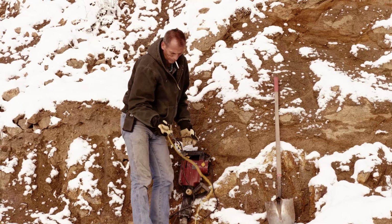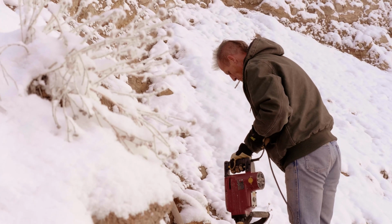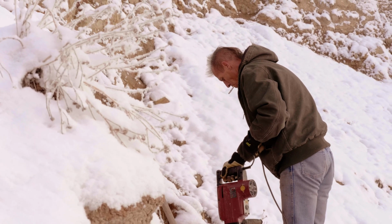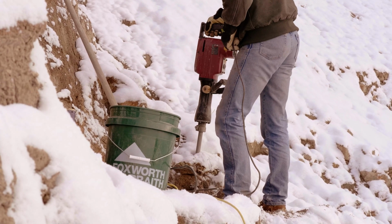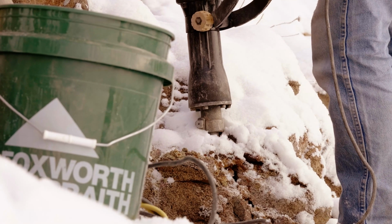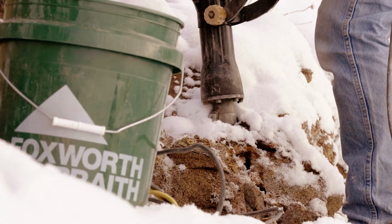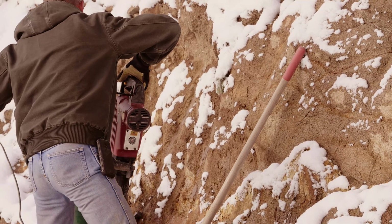Your veins normally run parallel to the earth. This way, when you remove the overburden off the top, you're able to get down to the vein and extract it with your picks and your chisels, getting bigger pieces of turquoise out. You're not face mining on the turquoise. This way you're able to get larger pieces, and it's much easier to extract the turquoise if you get down to the vein.